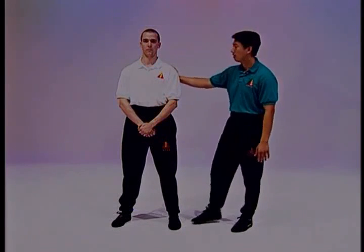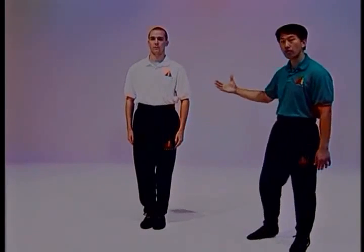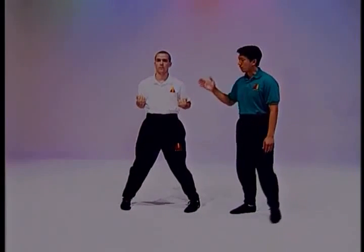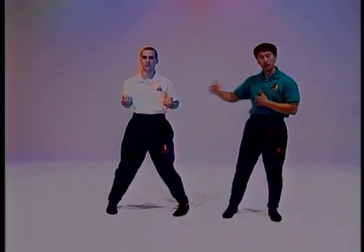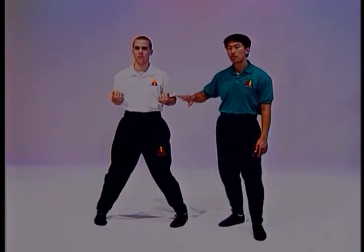First, Jeremy is going to go through the forms. I'm going to review the concept. Okay, section 1. Now, as you can see, from the beginning to the ending, there is no turning. In a lot of other systems, you start walking straight, back, right, and left, but in Siu Nim Tao, right from the beginning, it is always straight. We call this facing.